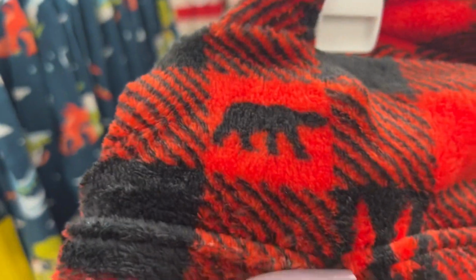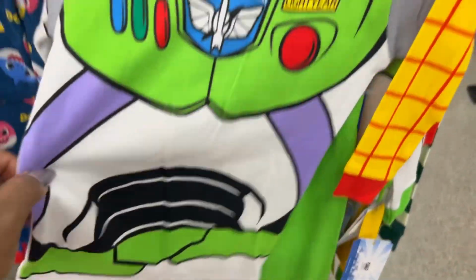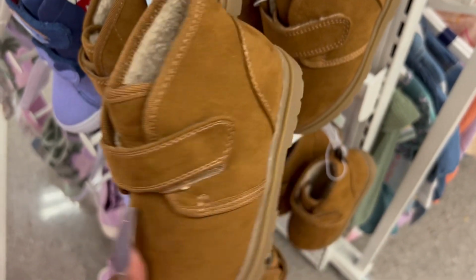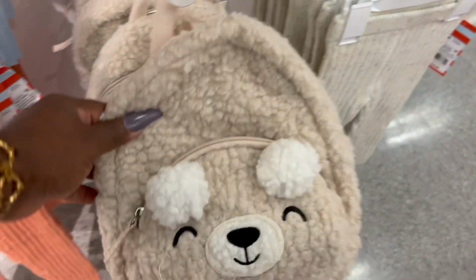So Kids Clothes has a lot in for the season. They have robes, they have little sleepers and pajamas and little things that they can wear to bed to keep them warm. So definitely hit up the kids section. And you guys know I've been eyeing these shoes if you've been watching my video. I finally bought them for my son because he needed a new pair and they are so cute.